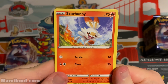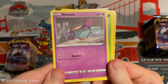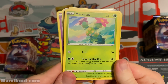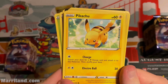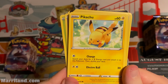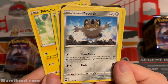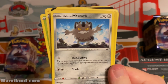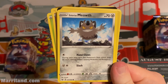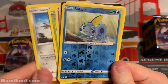All right, Scorbunny. I love Scorbunny. Sinistea, is it real or is it a fake? Each player draws 2 cards. Huh. Maractus. Pikachu. There's a cool looking Pikachu. Like, just look at that. Oh, search your deck for an electric energy card and attach it to this Pokemon. Then shuffle your deck. Whoa, Galarian Meowth. During your next turn, this Pokemon's slash attack does 60 more damage. I mean, I wouldn't build a deck around it, but it's kind of fun.